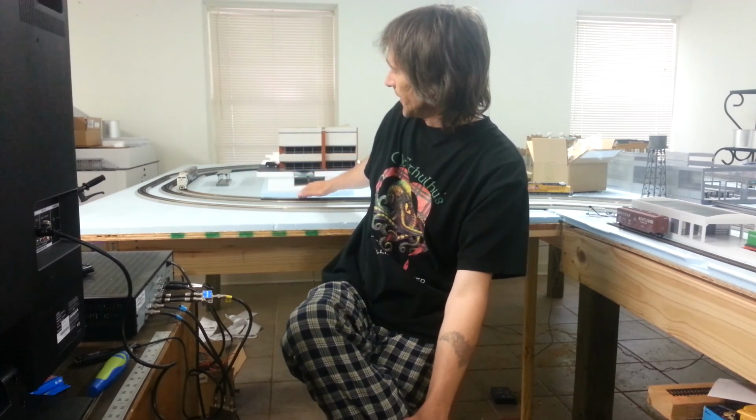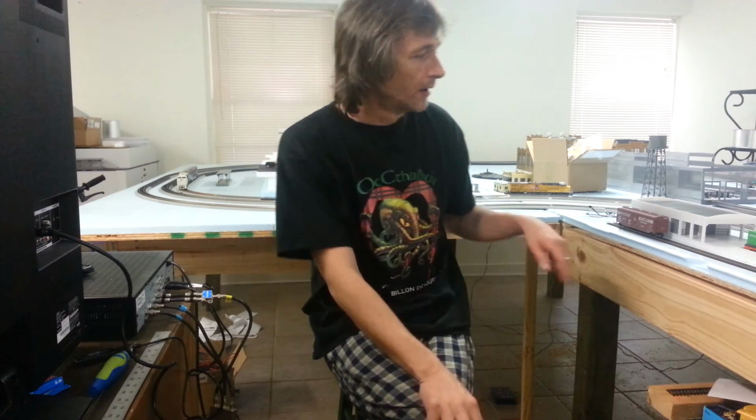It's not really big. I got this third track where the Amtrak cars come and pick up and take on the tour. I got it now where I can loop it back into the work line, as I call it. The main line is the outer loop. The work line is the inner loop, because that's where all my switching will be done.